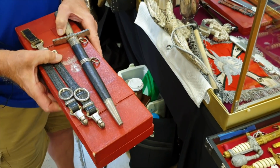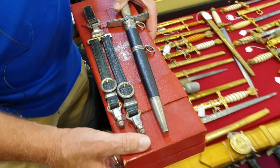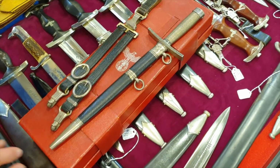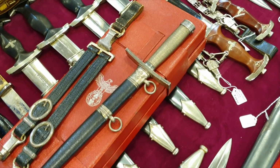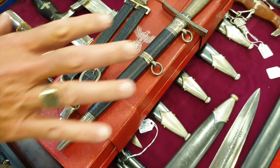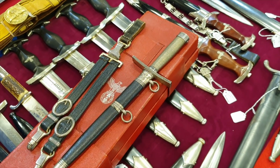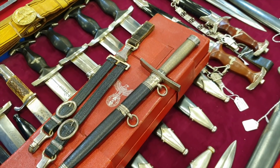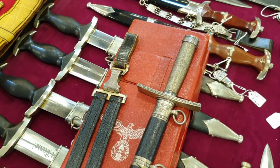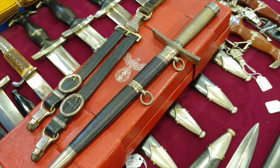This is a cased, like new, the only known red cased Hitler Youth dagger in the world, and it is in exceptional condition. And more of the common cased ones, though none of them are really common, came in the standard blue pattern leatherette case. And where did you find it? This one came out of a long-standing collection from a collector that passed away about 25 years ago and had been passed down through several other earlier collectors before he acquired it.